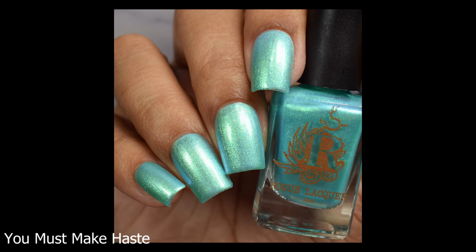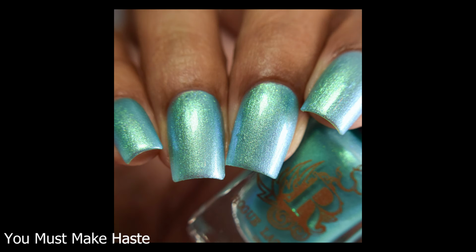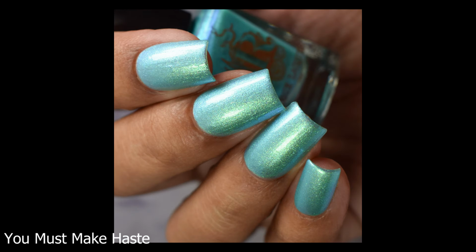In terms of the Imagineer set, the quad we just saw, I would have to pick the pink, Make It Pink, out of that one because that pink was just stunning. So again, we've got the same thing, rinse and repeat for that flat dry down and that plump buildup.